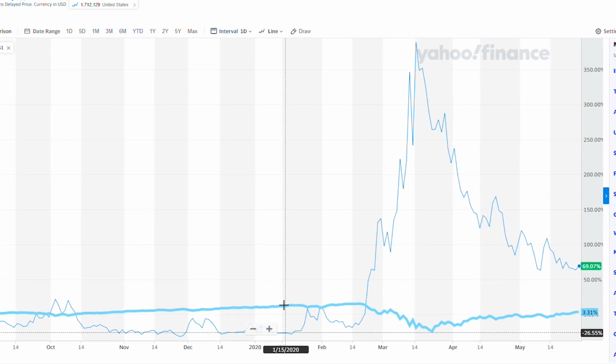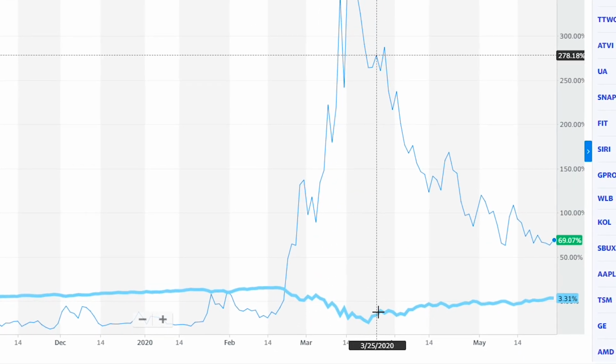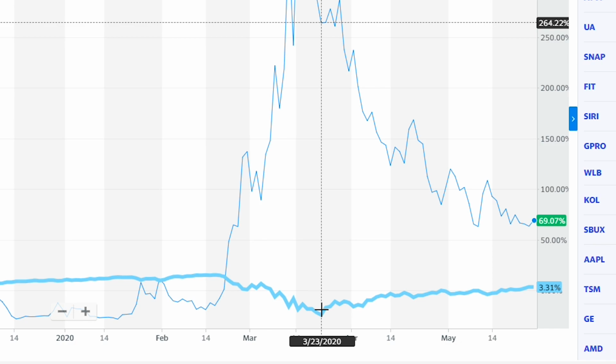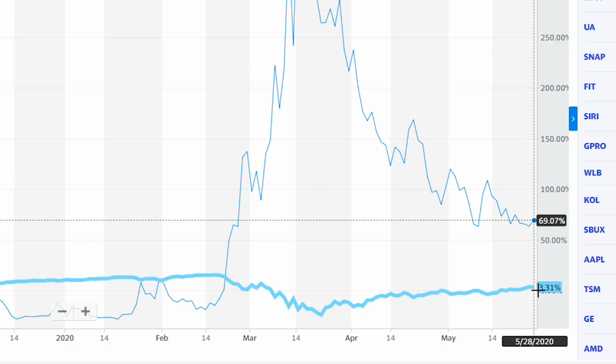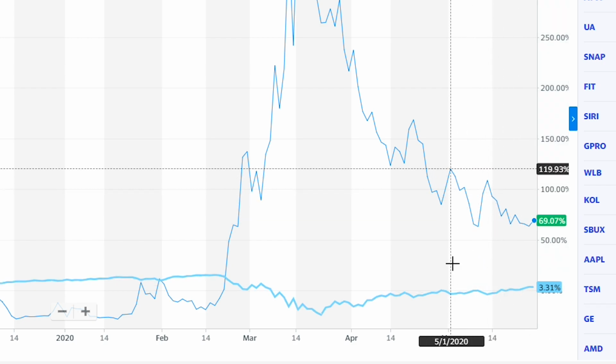Okay, so now we know which way the market's been going. The trend is up, and you can see it here in the bold blue line that we've been on a recovery. Remember, the bold blue line is the S&P 500. Let's look at the VIX. At the very end here, we see it curtail upwards. So now we have the market going up and the VIX going up, which can signal a reversal. So right now, to me, it is not the time to buy.